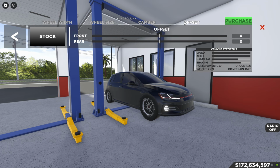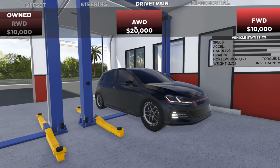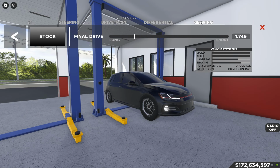This here's stock, offset stock as well. Steering doesn't affect this car since it's a drag build, so stock. Drivetrain, we're gonna want to keep it on rear wheel drive. You know, normally we would do all wheel drive, but I've tested this and rear wheel drive works better for this build. Differential, we have that stock, and gearing, we have it at 1.749.